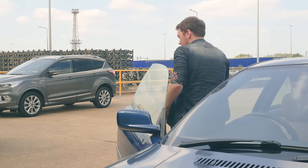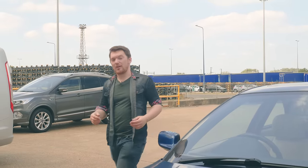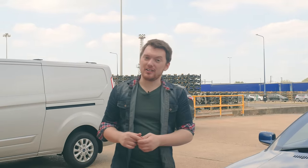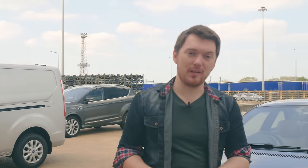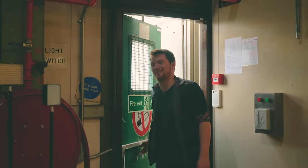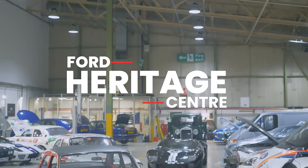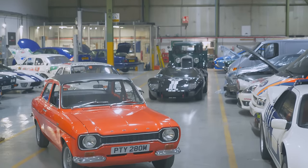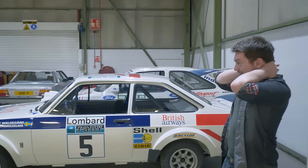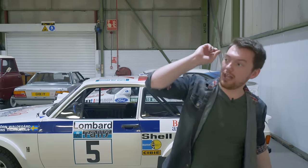So, you may be wondering what we're doing here today. Well, Ford very kindly allowed us to come down to their very own heritage fleet and see a collection that not many people get to lay their eyes on. Man, oh man. Okay, where do you even start? So, I think we'll go left to right, up and back.